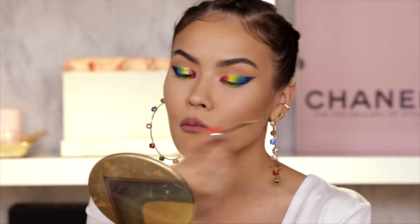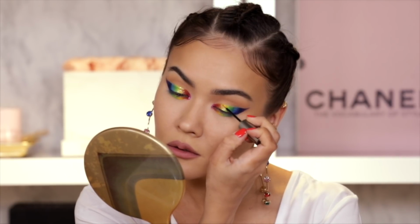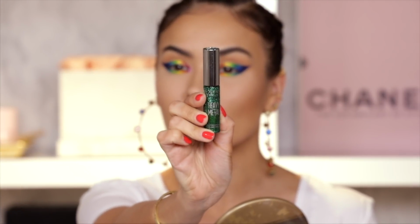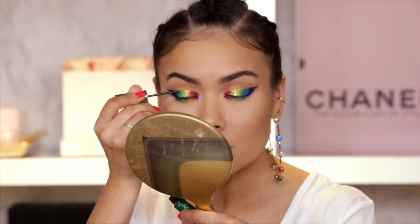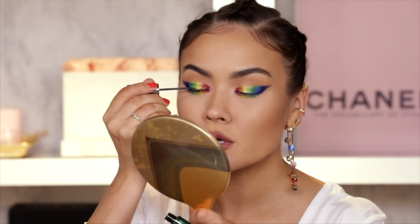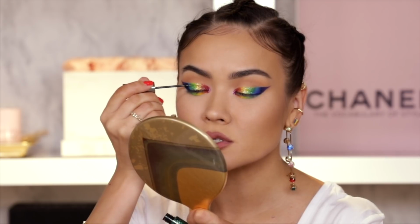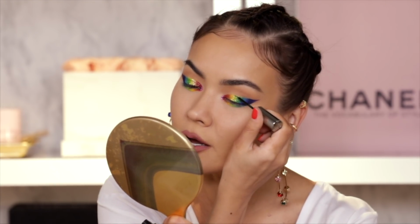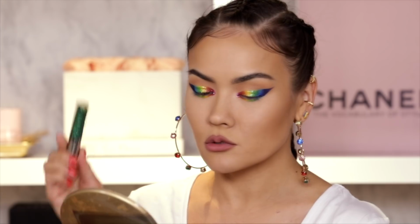When applying the glitter, I'm also sort of overlapping it with the next color, kind of like that. Next we have the green. This one is called Stage Diva and this color is everything. Another thing that I'm doing, which I find very helpful, is keeping the eyes half closed. This way, the glitter has a chance to dry on its own and nothing is sticking to each other. So keep that in mind.